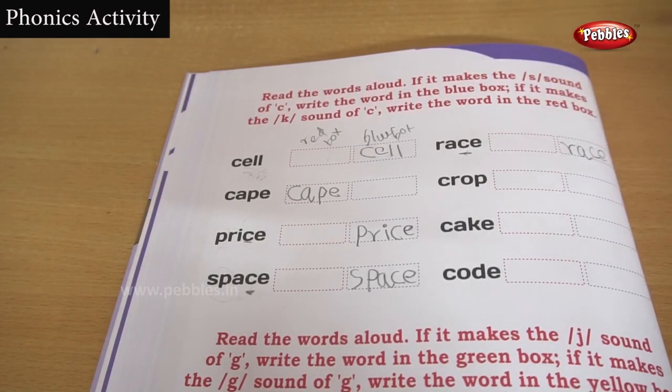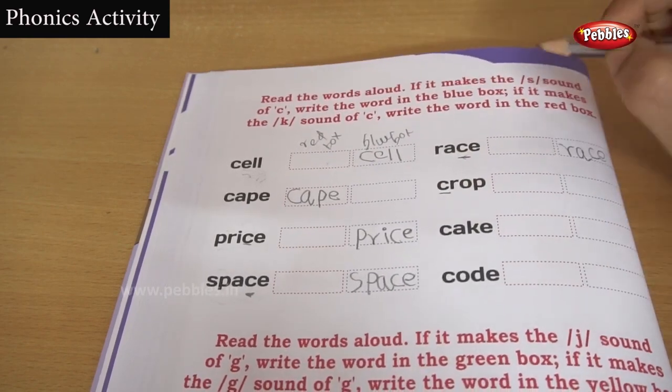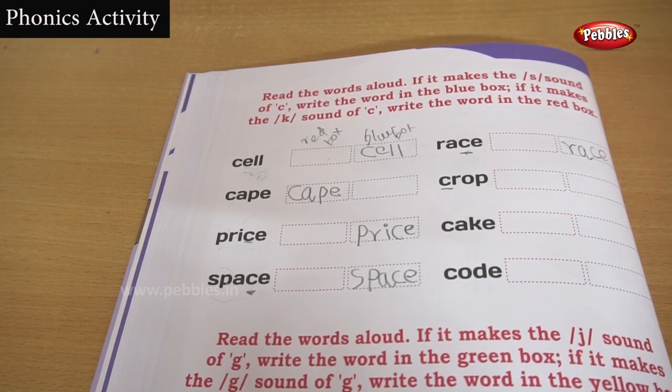This is crop. It's not a crop, this is a crop. Okay. What sound are you getting from the letter C? Crop. Are you getting any K sound or an S sound from the letter C? Yes, you are getting K sound from the letter C. If you are getting a K sound from the letter C, do you want to write it in the red box or a blue box? Yes, you want to write it on the red box.